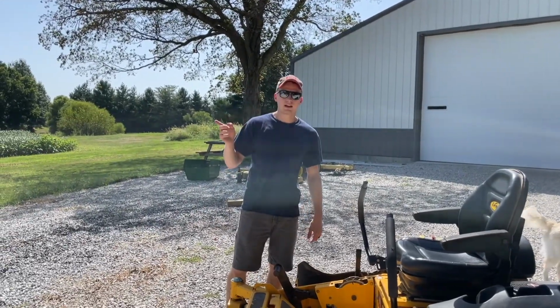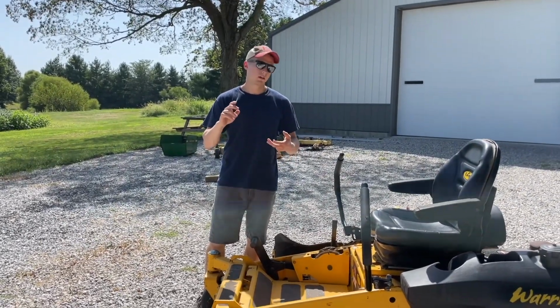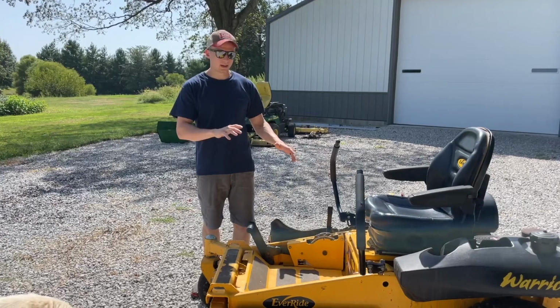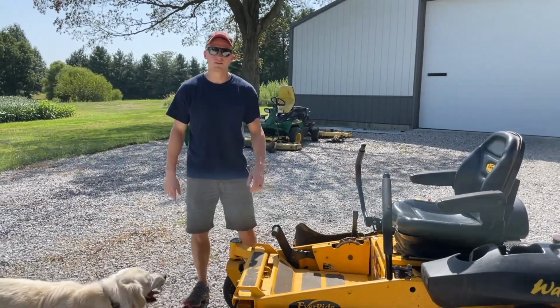Alright, so I'm going to run to town, grab some parts, get stuff to clean the carburetor, air filter, spark plugs, things like that. It is a little choppy once you engage the blades, so I'm going to make sure it has the right belt on there and get the running stuff straightened out, get it washed up, and then we'll get it for sale.